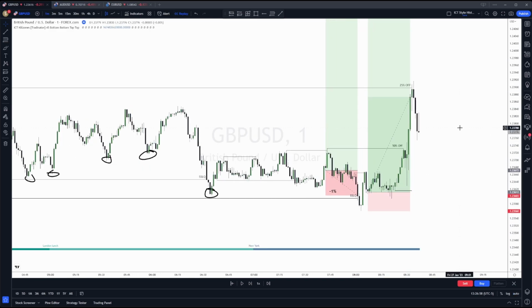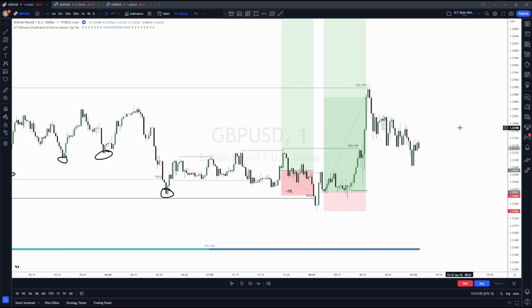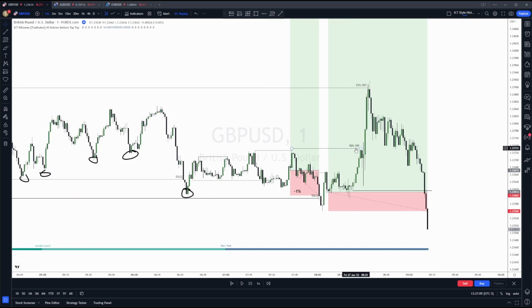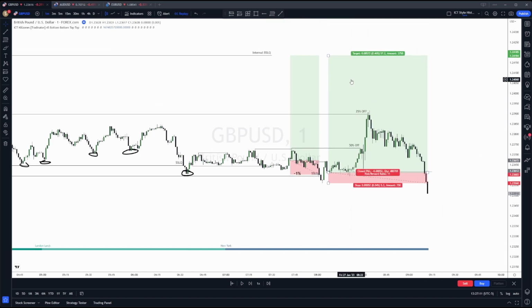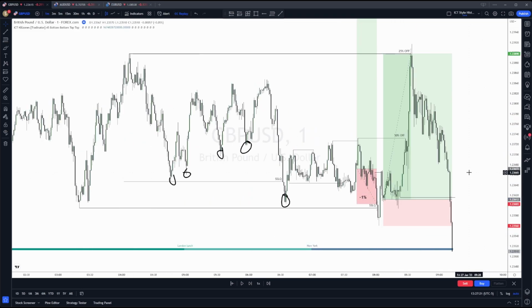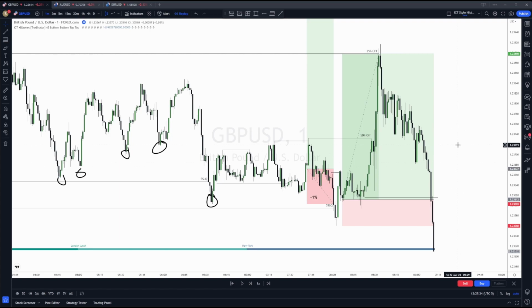But what happened? Well, we moved down, and eventually I got stopped out of my trade at break even. So I took 50% off and 25% off. Let's say you would have closed at that level that I marked out, which is basically internal buy side liquidity from the 1 minute. You were looking at a 5R trade, a 5.5R trade. So that's pretty nice. And that was basically it for the trading day today.